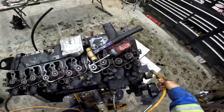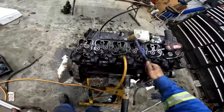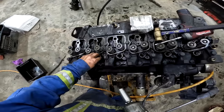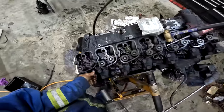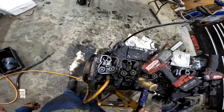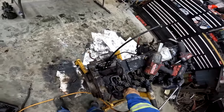The keeper on number three for intake is number four. Mint. Five. Five's good. Try number six. I'm pretty sure number six exhaust or intake is a little bit bent. But I mean, it's holding wind good enough.